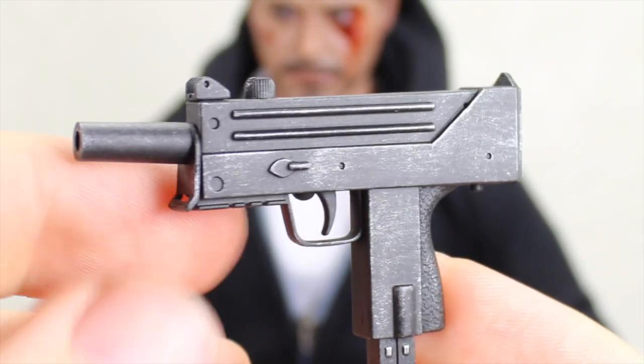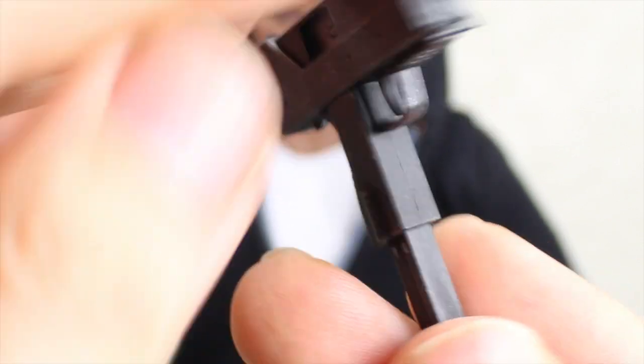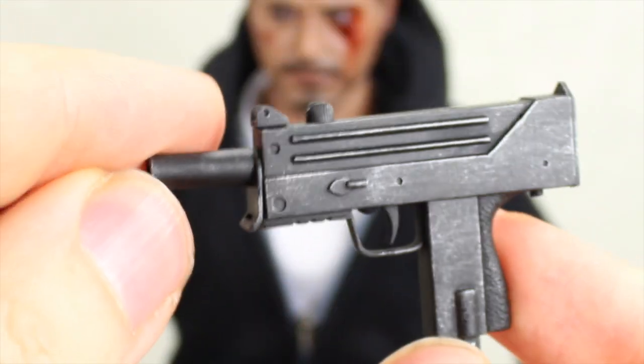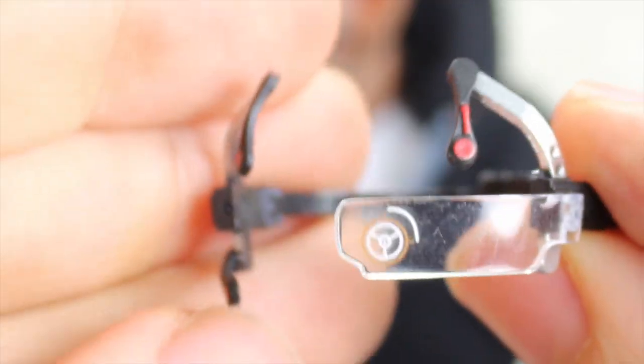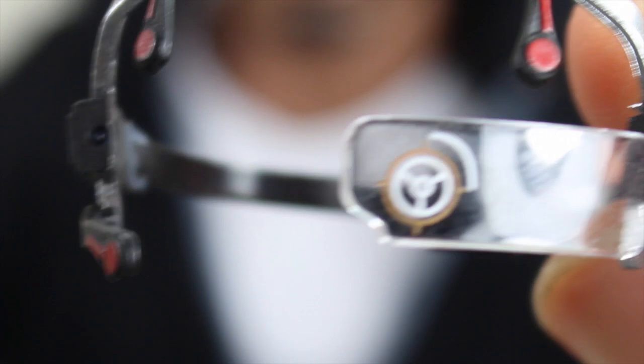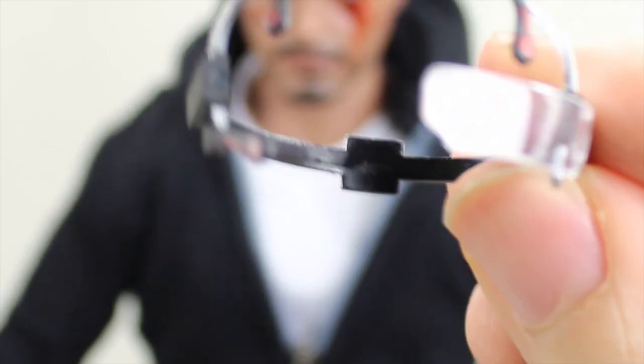It also comes with this little machine gun, which has some really nice paint apps on it. It also has a removable magazine clip with the bullets you can see right inside. I wish he came with a pistol, though, that he used on the Mandarin, but whatever. Or Trevor. It comes with the headset that he used to control the Mark 42. This one's a little different because it has a little target thing on it. Has that same nice detail and fits overhead.